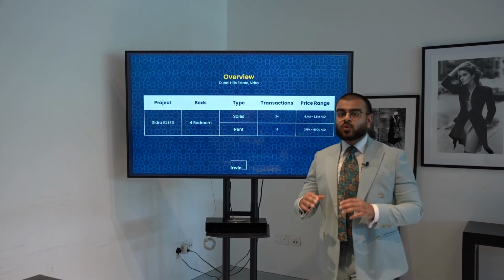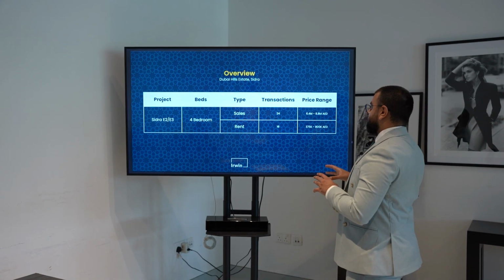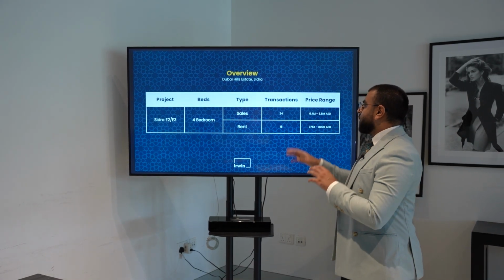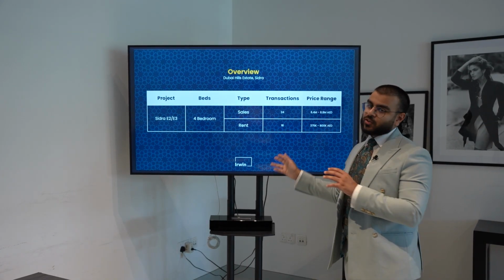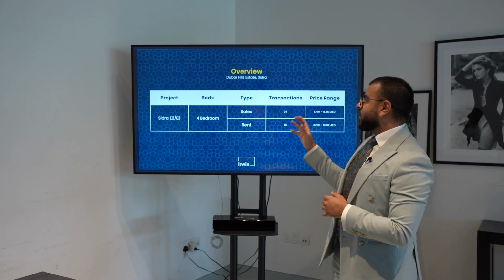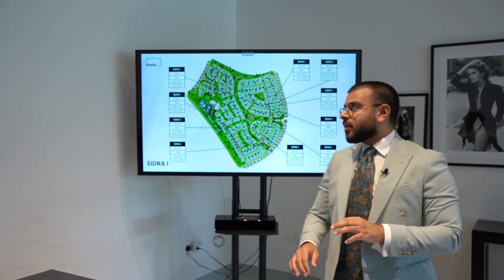We've had 24 total sales transactions, ranging from 6.4 all the way up to 8.8 million. For rental transactions, we've got 16 in total, ranging from 375 all the way up to 800k. As you can see, for Sidra, there's two types of 4-bedrooms, E2s and E3s. E2s are the smaller villas which don't have an upstairs family area, whereas the E3s are the larger layouts which do. Now, let's continue and move on to Sidra 1.